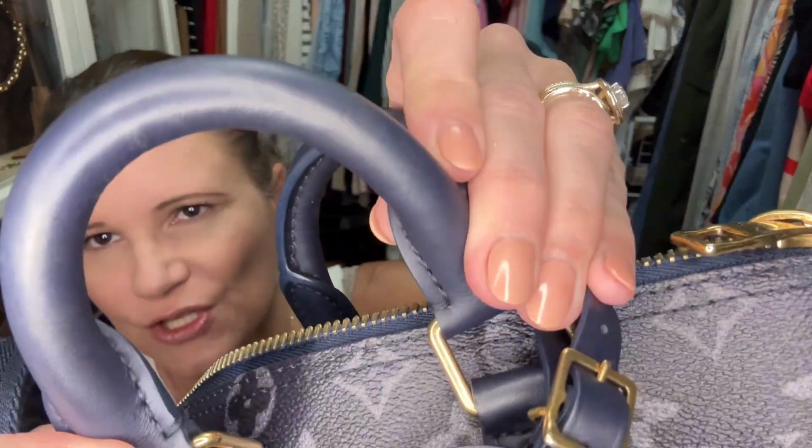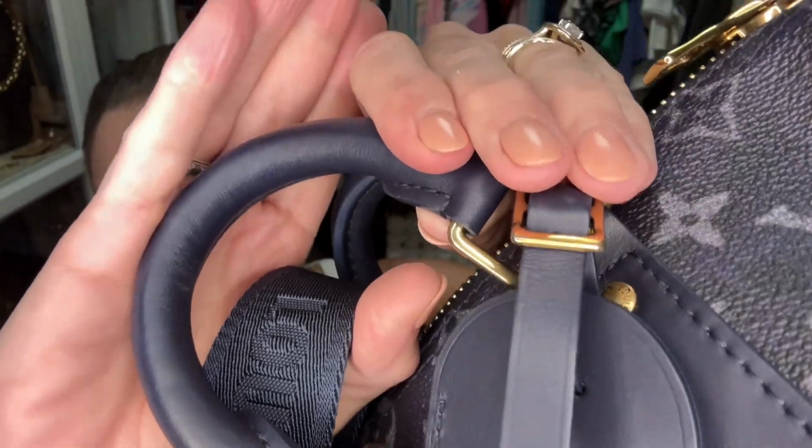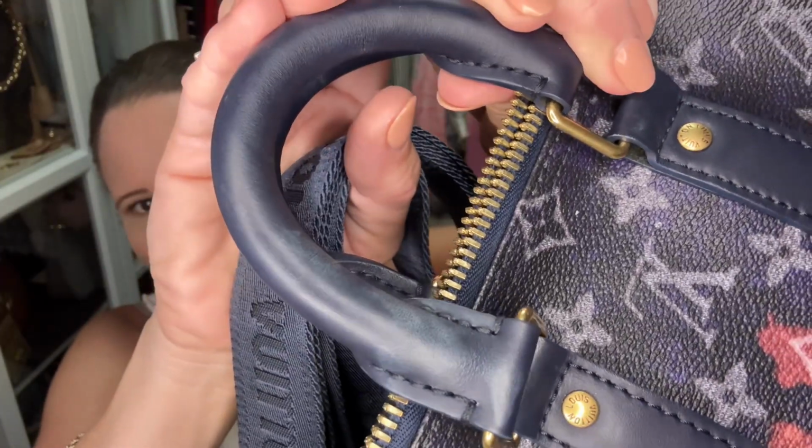Because of the handle issue, the leather finish is just almost worn off. And I really do think it may have been hand sanitizer or sunscreen that caused that issue. And there's no way I can touch that up. I would have to have it repainted or repaint it myself. And for a bag that costs this much, I'm just not willing to do that.